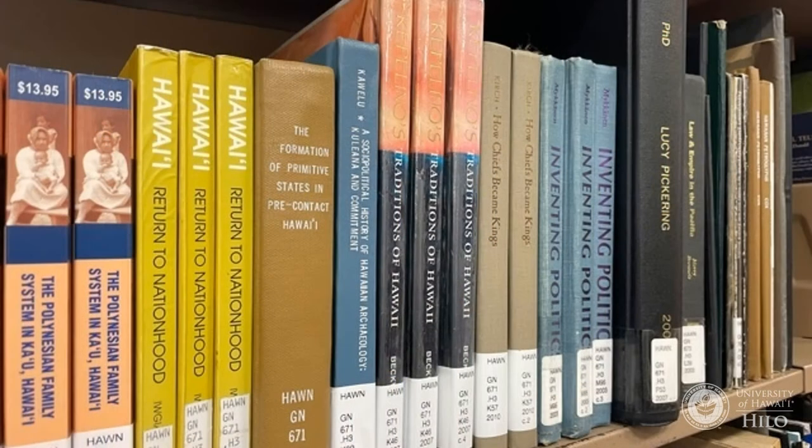After you find the specific book you are looking for, make sure to look at the titles nearby. Since the books are shelved by subject, chances are good that you might find other valuable sources.